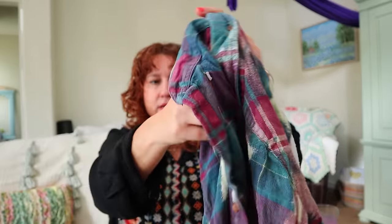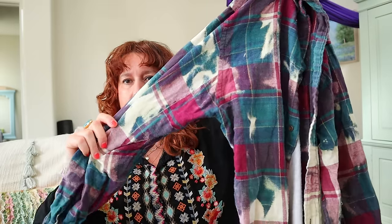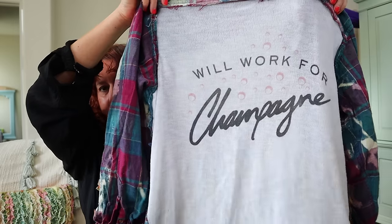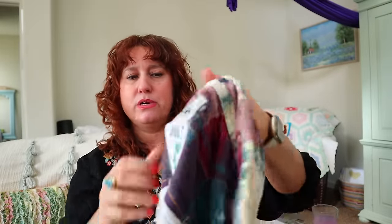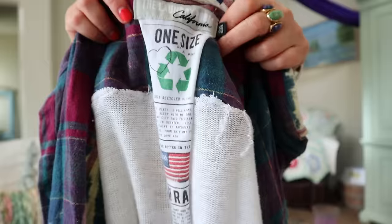This is very cool. I don't know anything about it, but I thought this is cool. It's a flannel and it's all intentionally bleached and distressed like this. And then the back is a knit and it has some cute saying, something about California. But look at this cool tag, The Laundry Room California, one size. So I don't know if this is like someone's DIY company. It's a cool tag, but I will sell that with lots of cool keywords. I bought this in green and in purple.